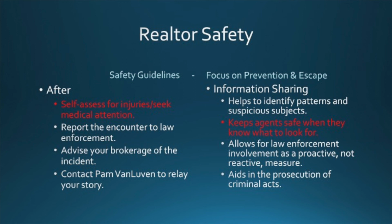Some of the things that are the result of information sharing is that it helps identify patterns in suspicious subjects. What are people doing out there? We've had several individuals over this past year who have repeated behaviors at multiple open houses that we've been able to track because folks have been sharing this information. And that helps us with looking out for them and keeping agents safe, because agents know what to look for.